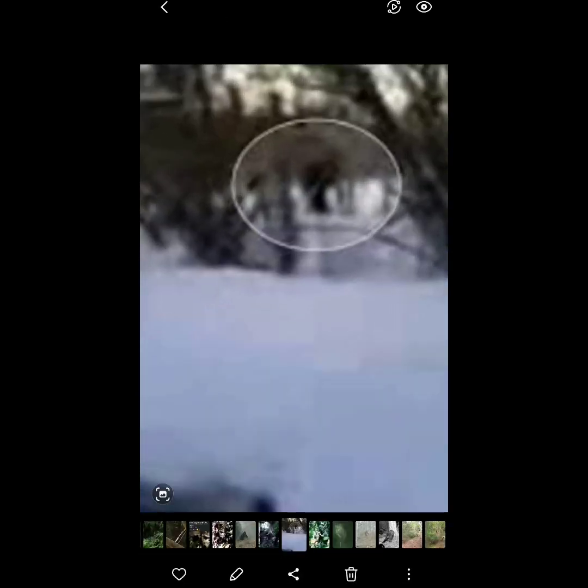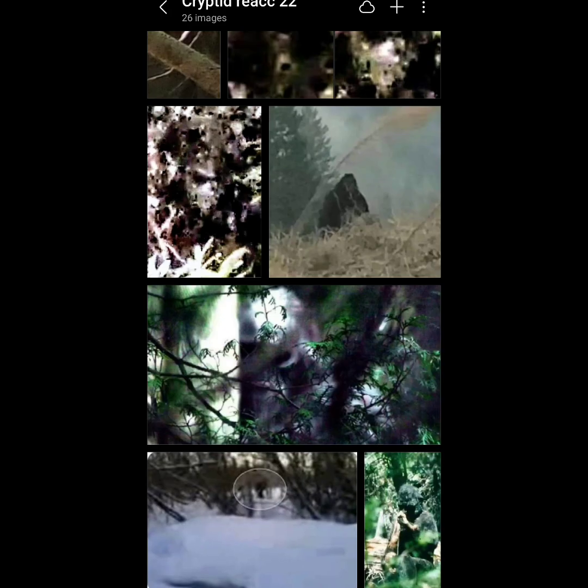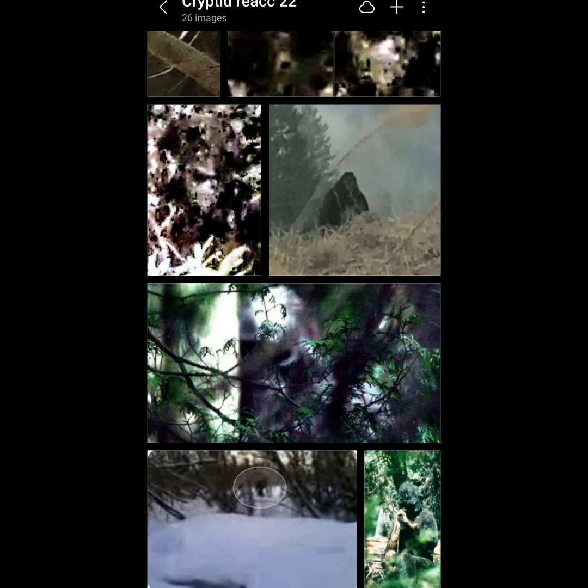Unfortunately, no backstory on this. Kind of a mediocre picture here. Not a lot to see. I guess if you were there and you saw that thing moving, you'd be like, "Oh wow, that's great." But to look at that picture, it's like, well, there's not much going on there.